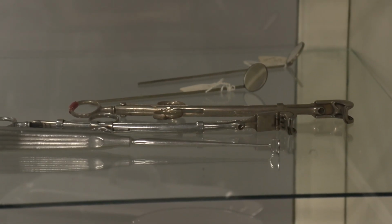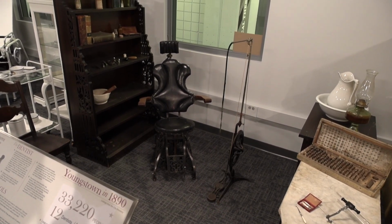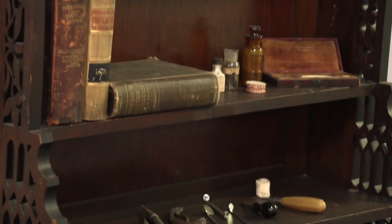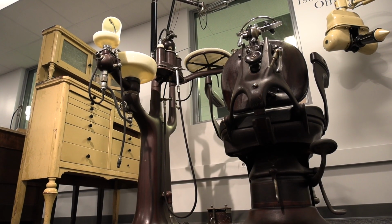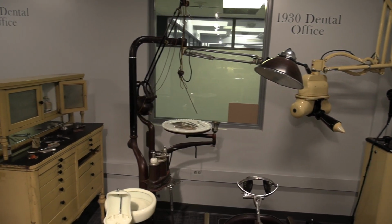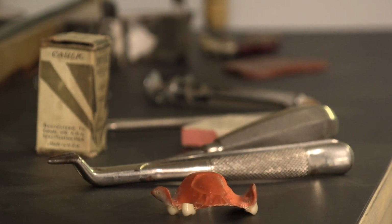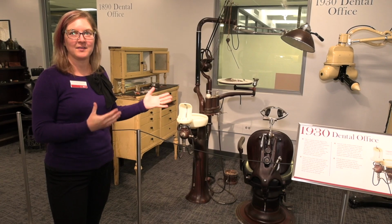We also have 2 dental offices. The first one is from 1890. So this is dentistry without electricity or running water. And then to compare to the 1890 dental office, we have the 1930 dental office. Here you can see there is electricity. They have a large electric light, also an X-ray machine, and an electric drill. So this office, again, shows you more tools and practice with electricity.